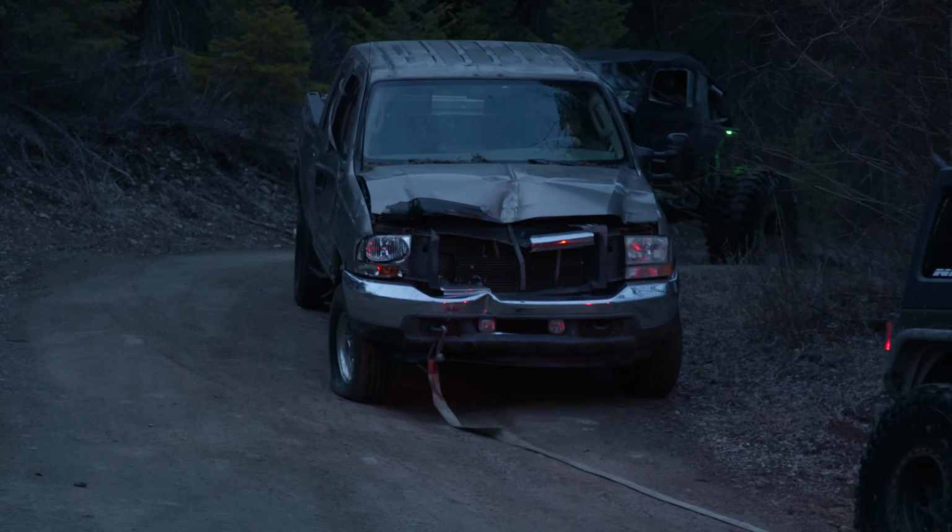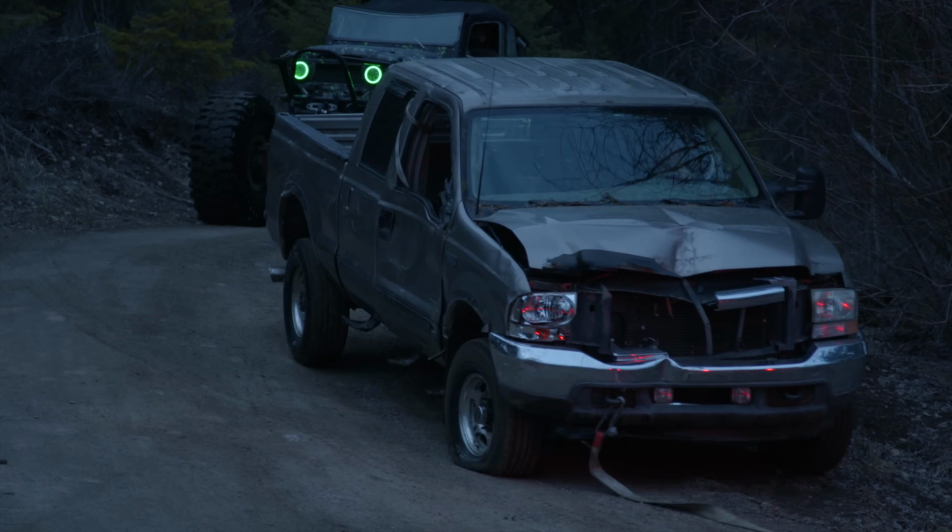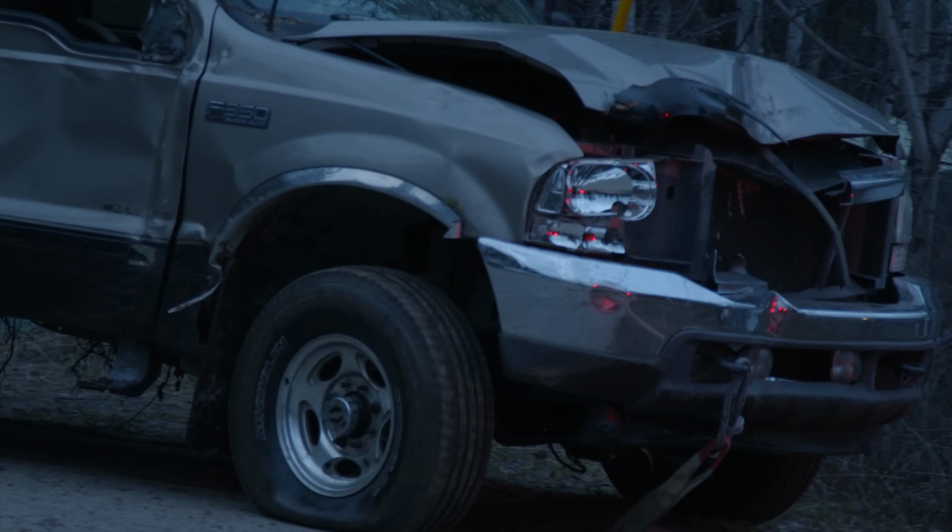Fortunately, the drive out went super smooth and we were able to get the truck back to pavement just before dark. From here, a deck truck will come pick it up and take it back to their compound.